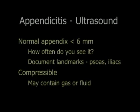So what's a normal appendix? 6 millimeters is still the norm. How often you see it really depends on the size of your patients, your experience, how long you're willing to take. I think we see it now in upwards of 75% of children. When first starting out, I probably only saw it about 10% of the time. Even if you don't see it, document your landmarks, document the psoas, document the iliac vessels, show that you were in the right area. The value of a negative appendix ultrasound in kids is a matter of debate.